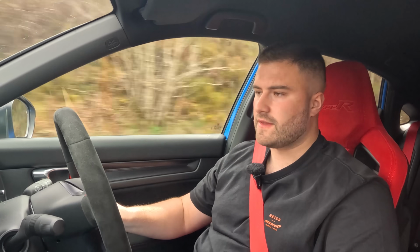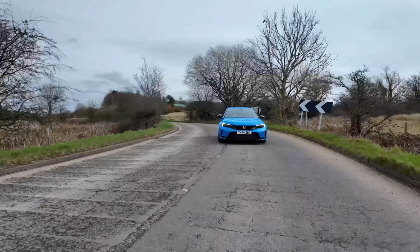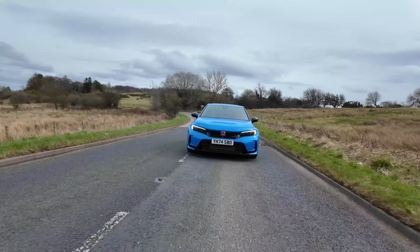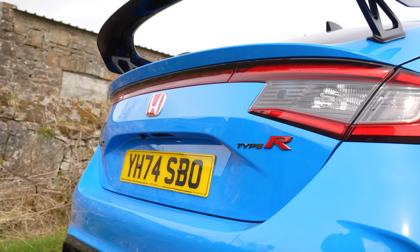And I'm a massive fan of this manual gearbox, but I do think Honda could have sold a lot more if they offered it with an automatic gearbox. Look at the Golf GTI and GR Yaris now. Both of those cars come with an automatic gearbox. Yes, you can still get the GR Yaris with a manual, but the option is there. But I'm only saying this from a sales perspective. I just think Honda could have sold a lot more had they offered this with an automatic.